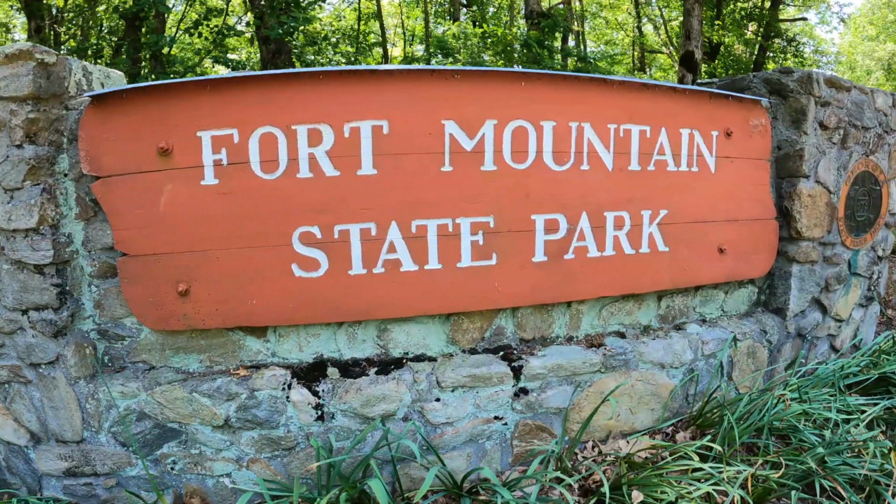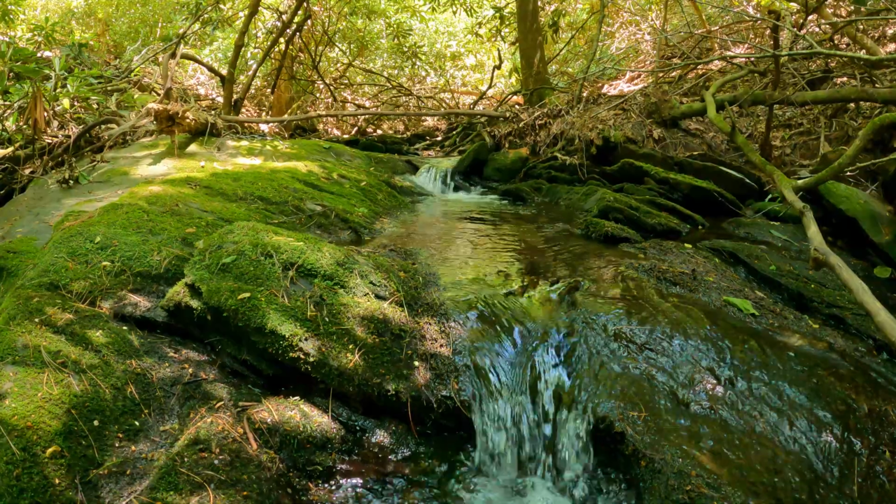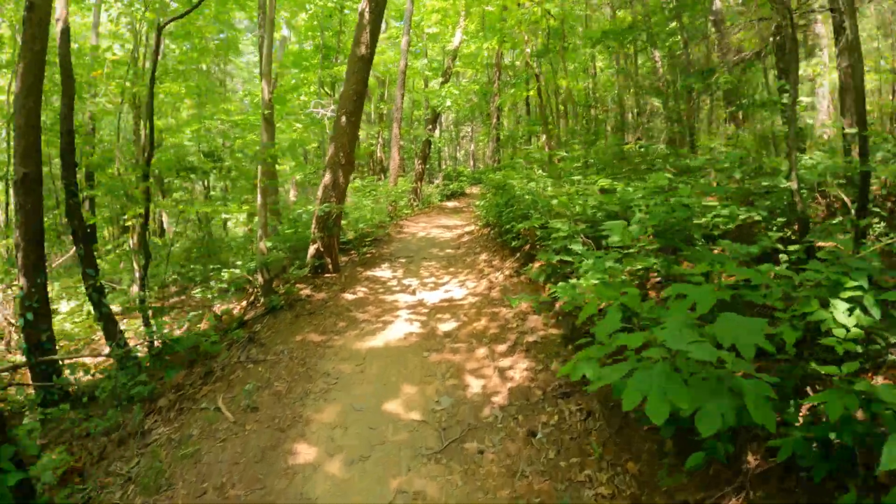Welcome to Fort Mountain State Park, outside Chatsworth, Georgia, home to beautiful trails, outstanding views, and mysterious archaeological features. Today we're going to do about an 8-ish mile run on the Gahuti Trail.